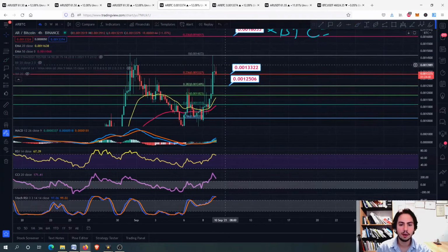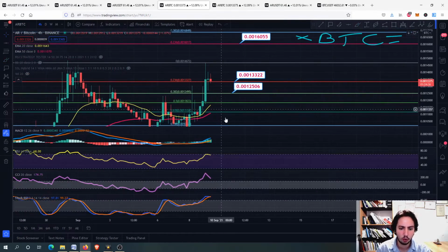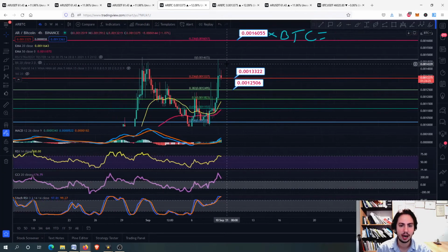Okay, so that means right now we are holding some important support levels. It doesn't seem like we are going all the way down from now. It doesn't seem like we hold any significant major resistance level right there. We had a double top though. You can see that we had a double top on the ARWEAVE Bitcoin chart.